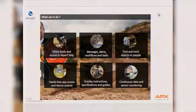So what do people do with Skylight? Expert help: getting access to point of view information from these smart glasses and giving people help at the point of actually doing work. You can send messages, tasks, and alerts in real time to someone's view. So it's not on the cell phone in their pocket, it actually shows up in their view. You can send them a message, give them a task, you can change it on the fly, and it shows up and work gets done.